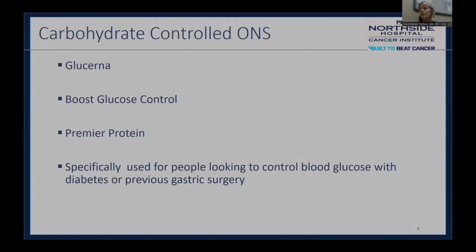So Glucerna, Boost Glucose Control, and then you see the Premier Protein a lot these days. It comes in many different flavors. But again, these typically are found to be about 150-ish calories with 16 to 20 grams of protein per shake. So again, this would be more of a snack type meal during the day. It's not going to be as high calorie as the full meal replacer oral nutrition supplements. But again, these have different things in them to help control your blood sugar levels.